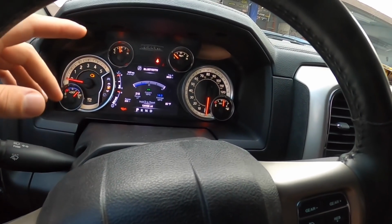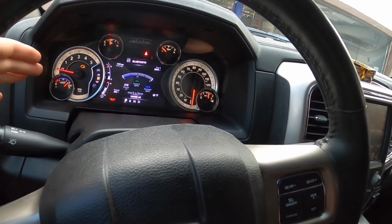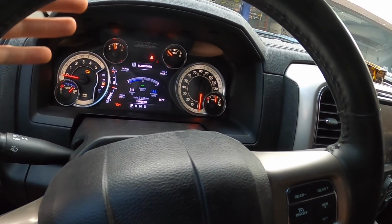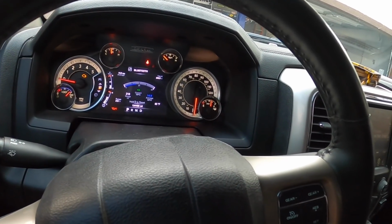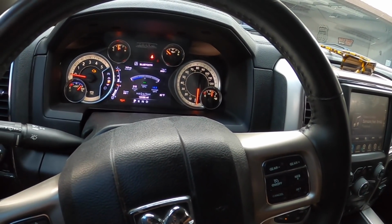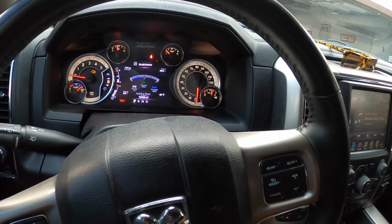Unloaded, I can get anywhere from 25 to 30 miles per gallon, usually just driving normal on the freeway. In and around town, I'm about 22 miles per gallon, just city driving, stop and go. So this thing is extremely good on fuel, which is probably one of the reasons you're here on this video, and one of the biggest selling points of running one of these engines.